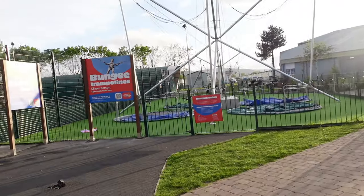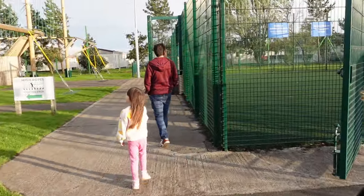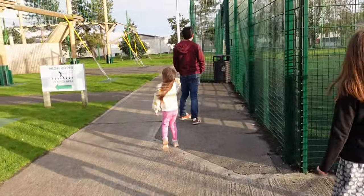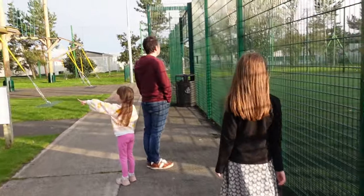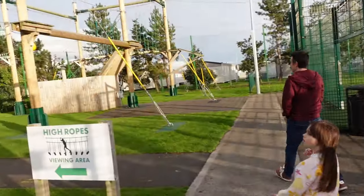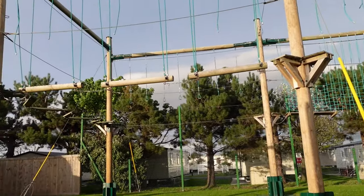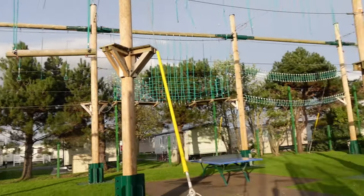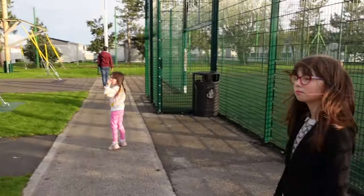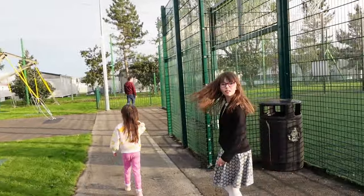Trampolines. I don't like those. I would never go on that. But look, it's for the high ropes. It looks cooler. I would still never zip line, to be honest. I think that's it for around here, guys.